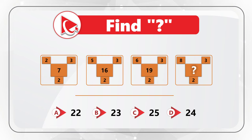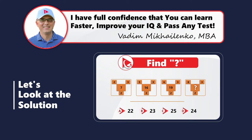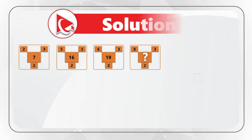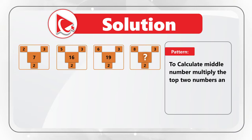Take a close look at the shapes and see if you can calculate the pattern. Let me share with you my logic and rationale, and obviously if you have a better way to solve it, please make sure to share in comments. I think the pattern here is that to calculate the middle number, you need to multiply the top two numbers and subtract one.